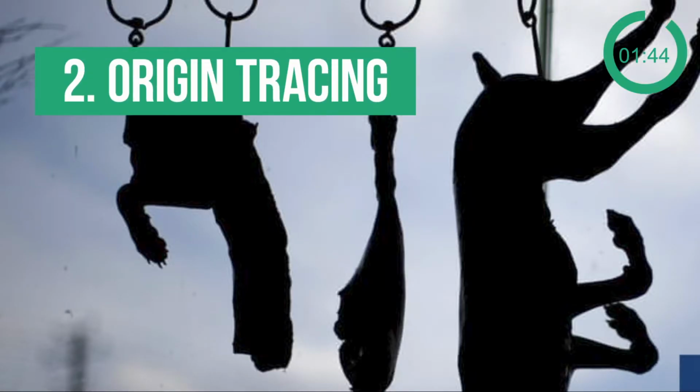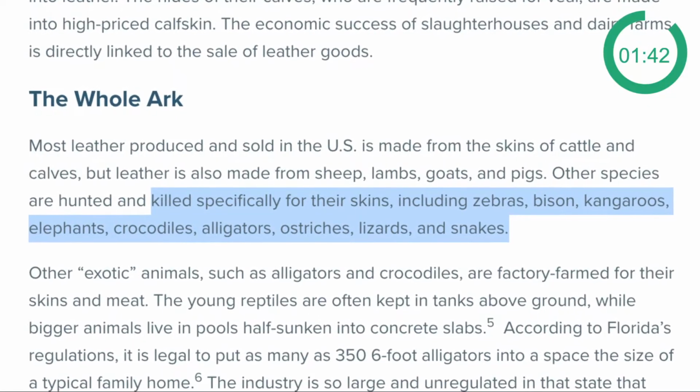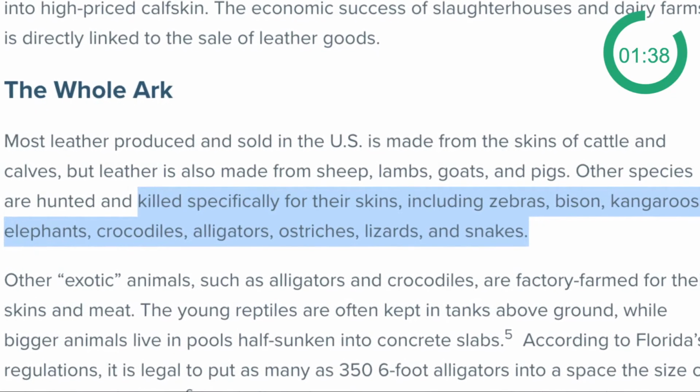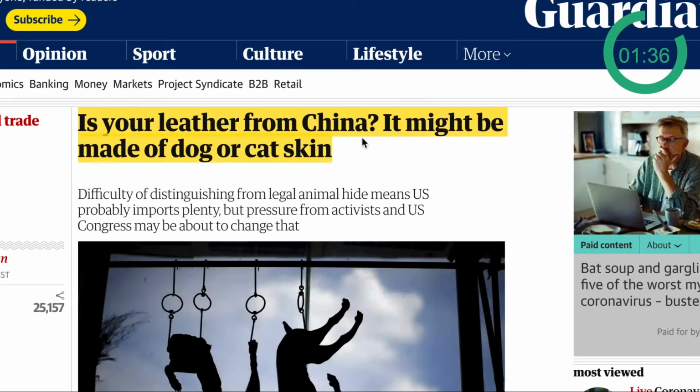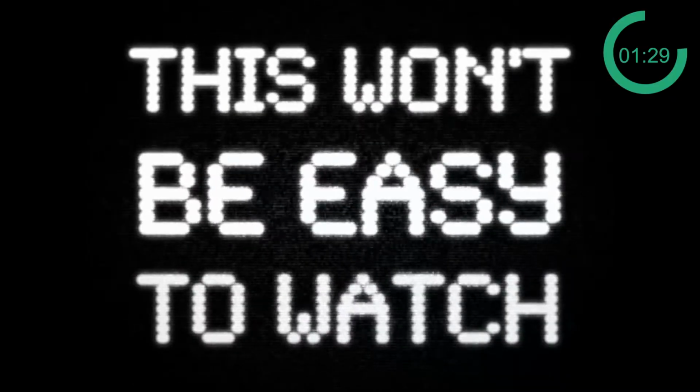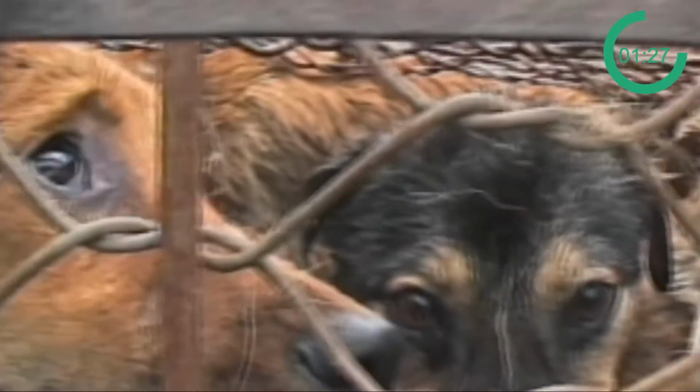2. Tracing is impossible. When you buy leather, you can rarely be sure what animal it has come from, as it's really hard to trace. Research has shown that all sorts of animals are used without our knowing, including pigs, goats, sheep, alligators, kangaroos, stingrays, ostriches, and yes, even cats and dogs.